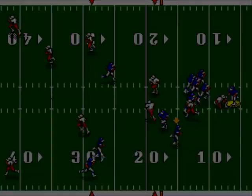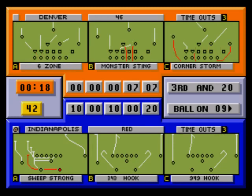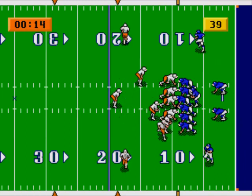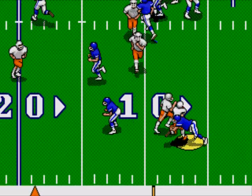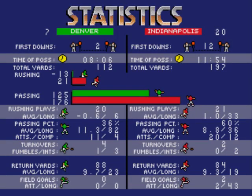Sack at the 8-yard line. That brings up 3rd down with 19 seconds remaining in the fourth quarter. Hut, hut, hut. Pitch out to the back. Gets the block, tackled immediately, with 5 seconds left in the fourth quarter. The score is 27. The game is over. Indianapolis wins. With the score, Indianapolis 20, Denver 7.